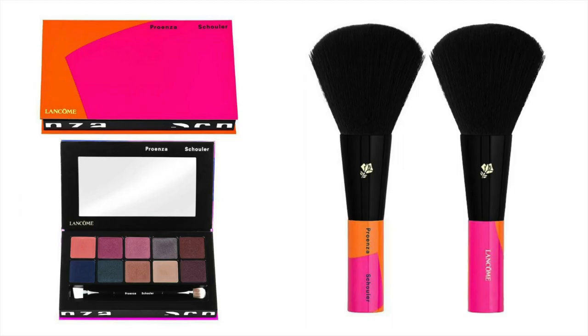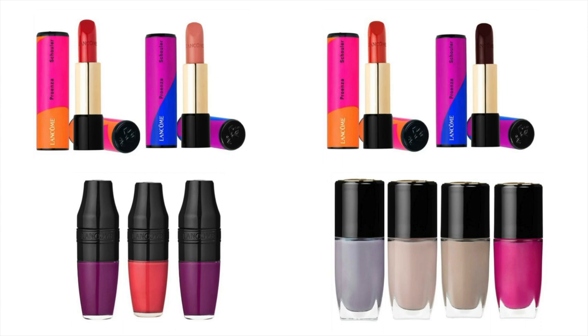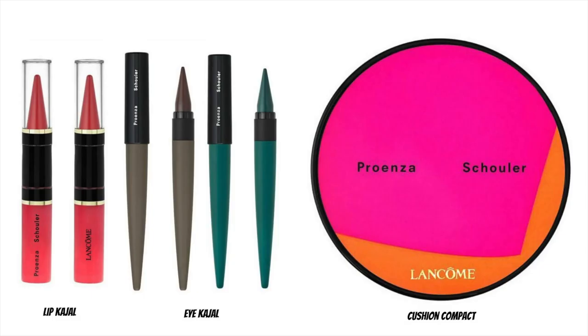Oh, they've got the Juicy Shakers. I don't know what these pointy things are. They've got them here with something on the end. I reckon these are definitely eyeliners. Yeah, for sure. And the bottom ones, I reckon it's a lip liner or a crayon type product with a gloss, maybe. Yeah, something like that. There's also nail polishes. I don't know what this round compact is. We'll find out. We will.